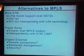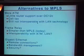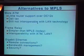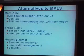There's no layer 3 involvement, so you don't have to figure out how to make it deal with your routing tables, and I'll get to that later in the talk. And there are the same interoperability issues. Also, nobody really builds a real fast frame relay switch. Turns out you can take some of the existing MPLS LSRs and make them into frame relay switches by setting some configuration variables. I haven't tested that. It probably works, but I haven't tried it yet.